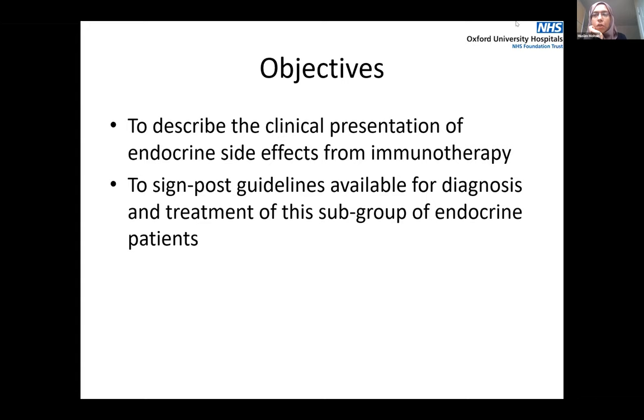But in the process of doing so, it has resulted in a new host of side effects due to loss of self-tolerance, particularly involving the endocrine organs. So we know about radiotherapy, chemotherapy. So this is a new, not so new, but a relatively new landscape of side effects from the use of immunotherapy on the endocrine system. And the second objective is to signpost guidelines available now because these patients present a little bit differently from the other endocrine patients we see, right?